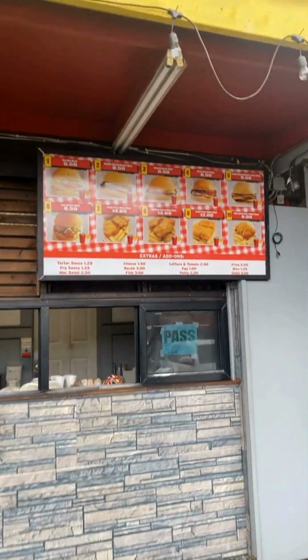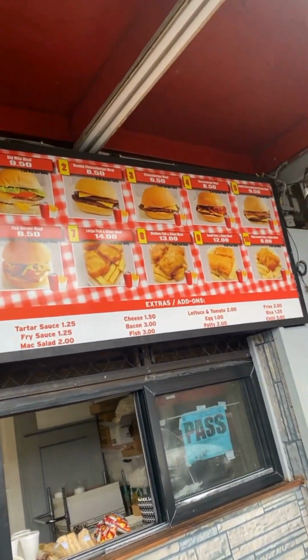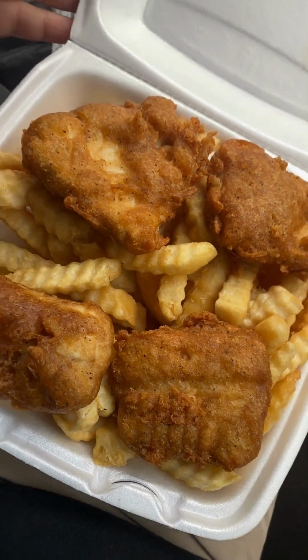And there was Mila Walla, a local favorite for fish and chips. Perfectly battered, the best we've ever had.